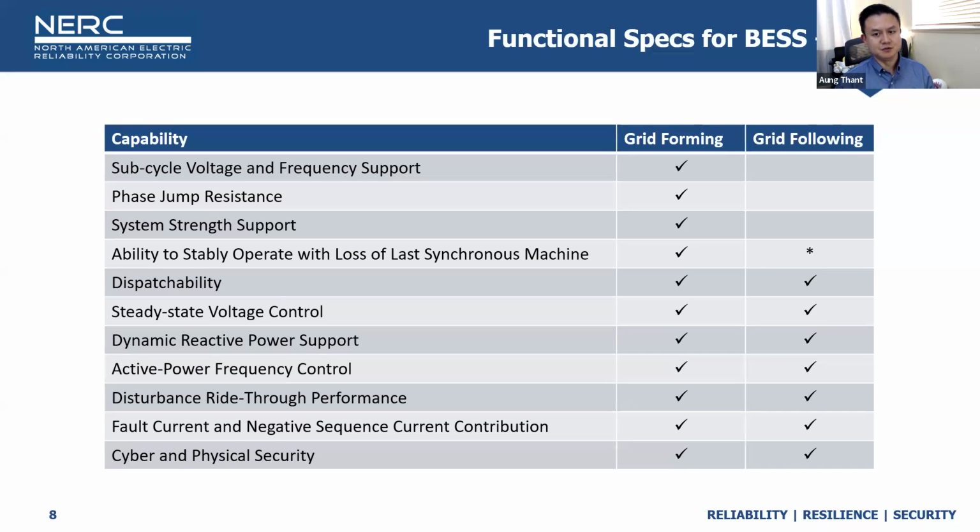Now, the other one is, for example, the ability to operate with loss of last synchronous machine. Grid forming can do that. Grid following maybe, if you can perfectly match the load and generation, or sometimes accidentally you could have resonance conditions that can temporarily sustain an island. So that's why the star is there.